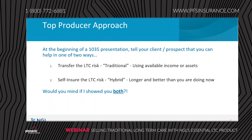Now you've piqued interest. How can he do it better than me? I don't know. So when you get to, would you mind if we discussed both of these options? Rarely did I see advisors say no or get a no when they presented it in that manner.